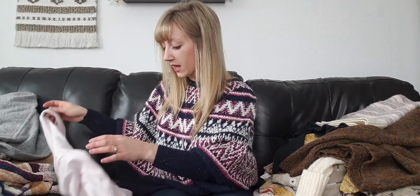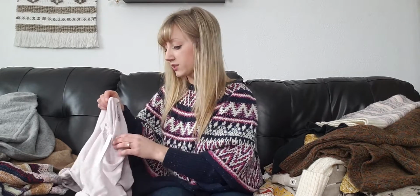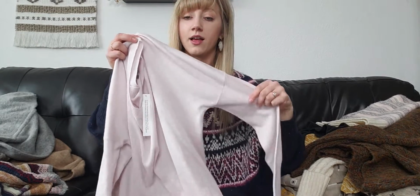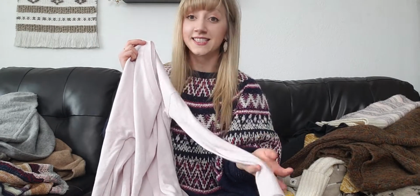This I've only found once before as well. Actually, that's a lie. I have found this brand a couple of other times. I have received this brand in a mystery box before, and I've also found a pair of shoes. So this is Vince, and it's new with tags, which is incredible. And it's a beautiful lilac, that lavender, very pale purple, and it's a silk cashmere blend.